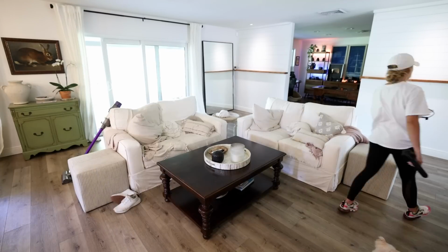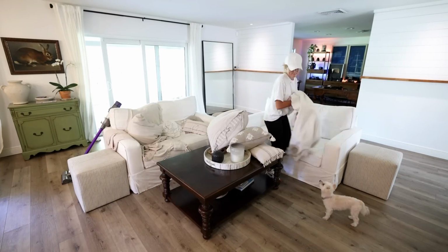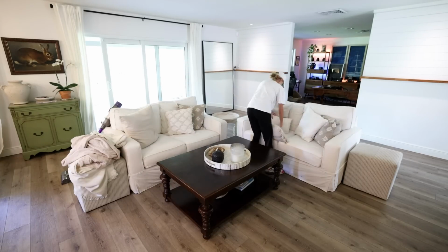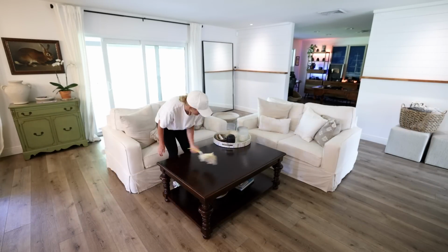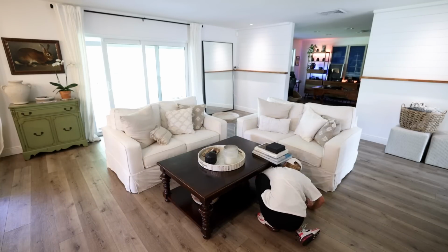So I'm going to start by cleaning everything up and putting anything away that does not belong in this room. This room always ends up being a catch-all, because like I said, it is our most lived in area. So I'm going to start by removing all the blankets so I can throw those in the wash. And since I'm fully resetting this area, I'm going to move everything towards the outskirts of the room, so that way when I mop and vacuum, I'm able to get everything up. And there's just something about fully resetting a room that's so satisfying.